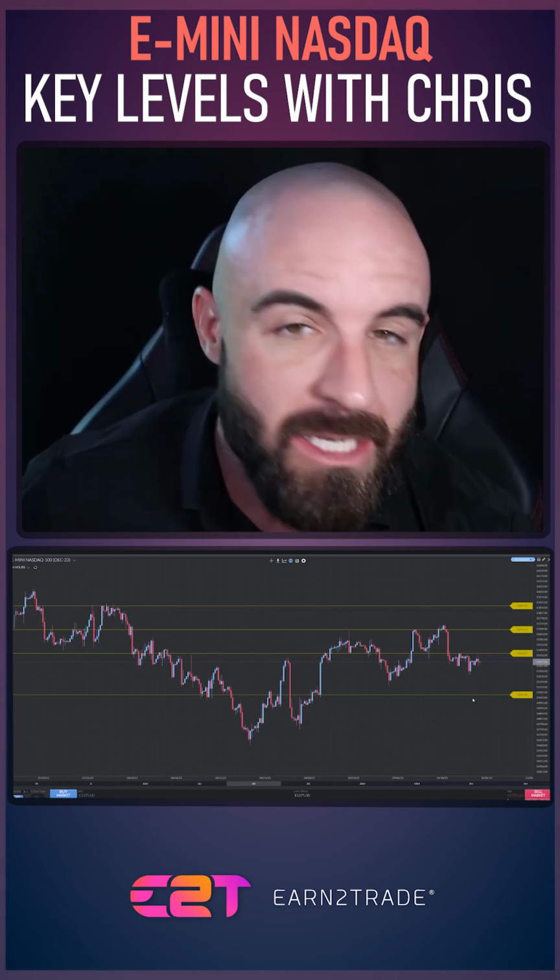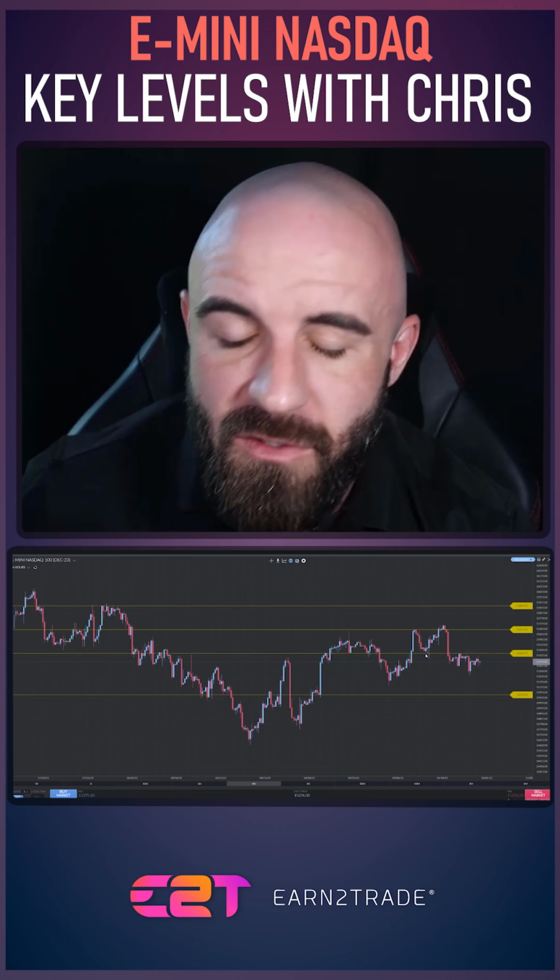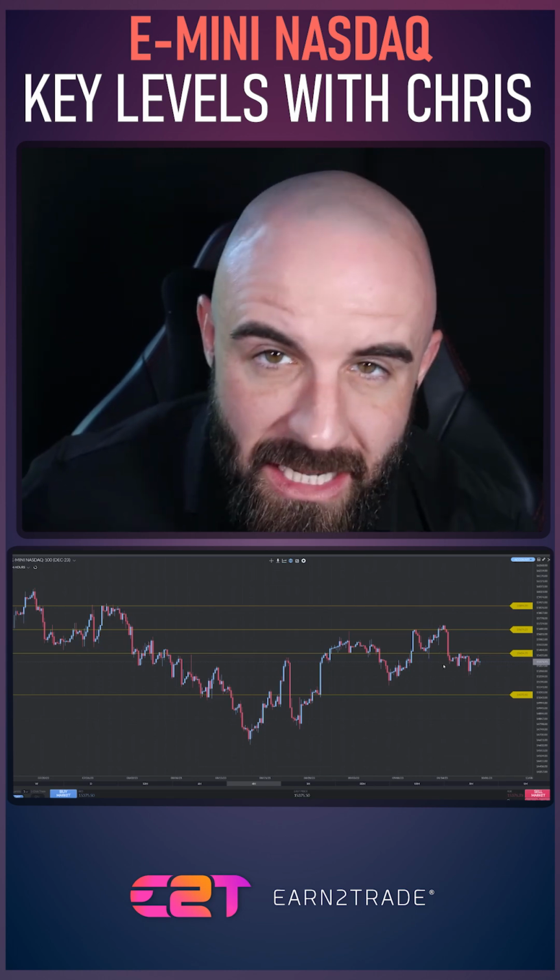Now down below where price is trading, we have 15070, the only one that doesn't have a whole lot of 5s for us. It's an area of support that we haven't tested in quite a while.